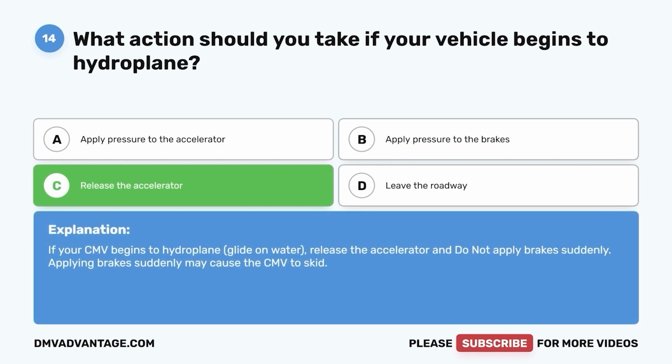If your CMV begins to hydroplane, glide on water, release the accelerator and do not apply brakes suddenly. Applying brakes suddenly may cause the CMV to skid.